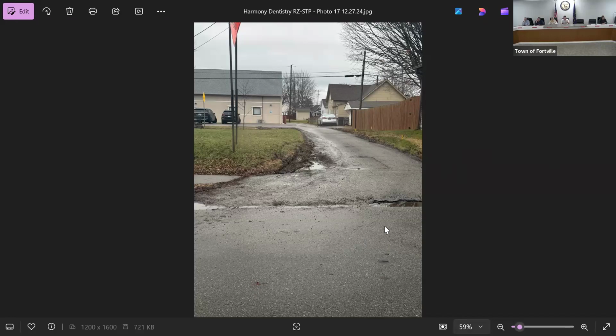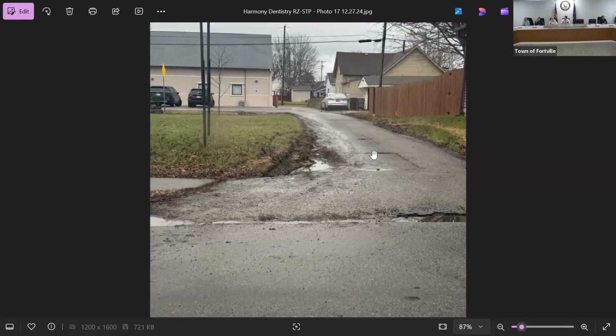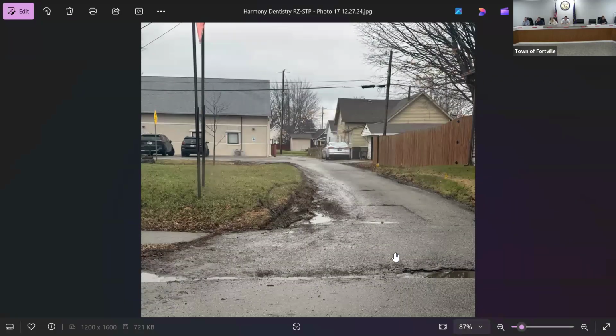I'm just trying to get a visual and understanding the public response here. What's the current width of the alley? Do we know? Is it 10 feet? I don't know. I would speculate about 10 feet. We're going to 20. 10 feet right now. Okay. It's two-way. And what happens if this is increased?